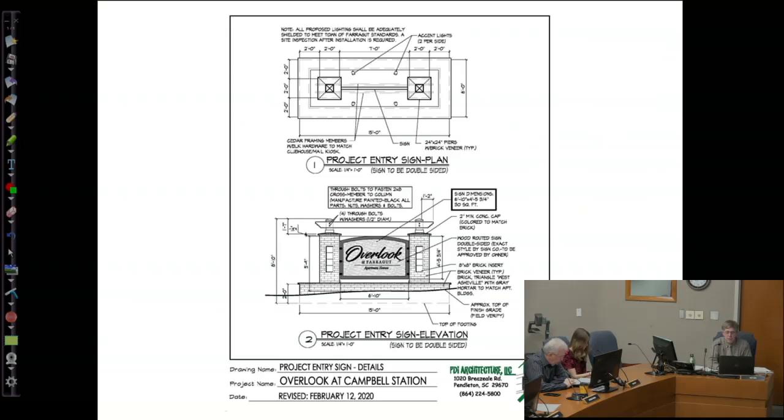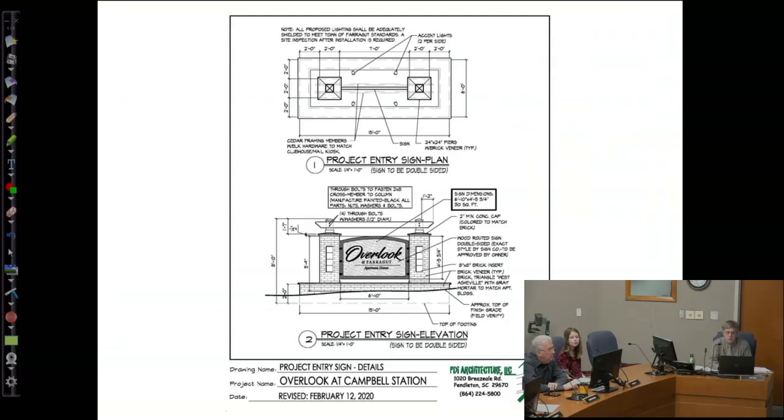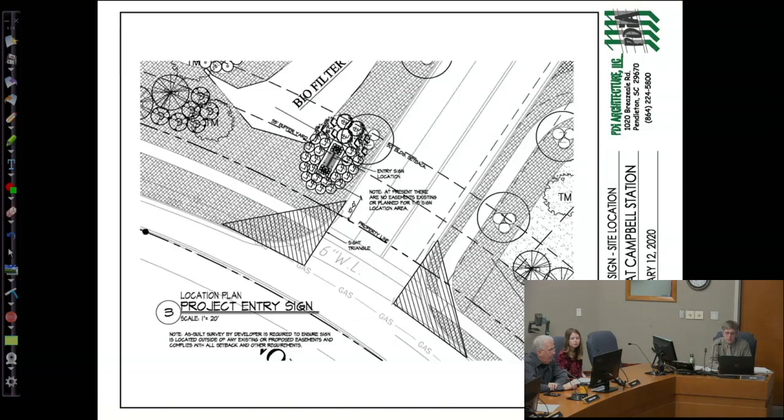Here's a color rendering of the sign. It matches what they've got spec'd out here, and on the spec sheet, they call out that the brick's going to match the building, the hardware is going to match what they're putting on their clubhouse building. So the color scheme and the materials they're using are all in line with what they're putting in the larger development. Here it is in a side profile showing both the setback and the height above the average grade.